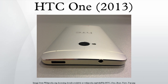Japanese variant. An HTC One variant known as HTC J1 or 1J was announced for Japanese carrier KDDI in May 2013. J1 is similar to the Chinese versions, and includes support for the NFC-based payment system Felica.